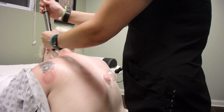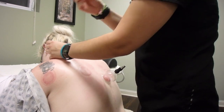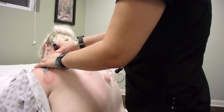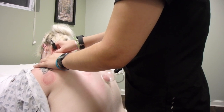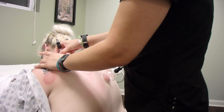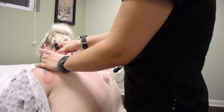We're working on the curve of her neck, so it's a little difficult because getting a cup to stick to a curve is a little bit more difficult. That's why I say you can cup any area you can get a cup to stick to. Oh yeah, right. Oh boy. You tell me if it's too much. No, it's fine. It's just definitely we hit something there.